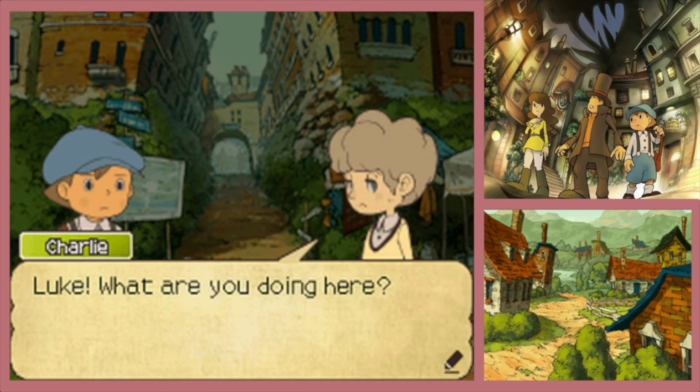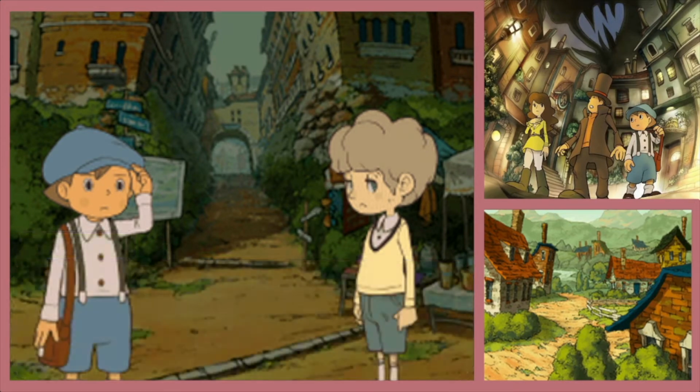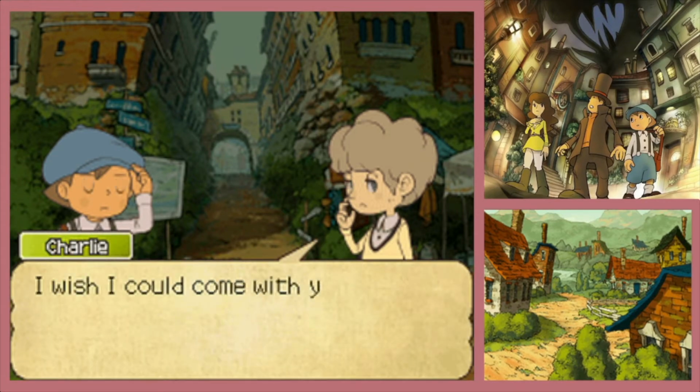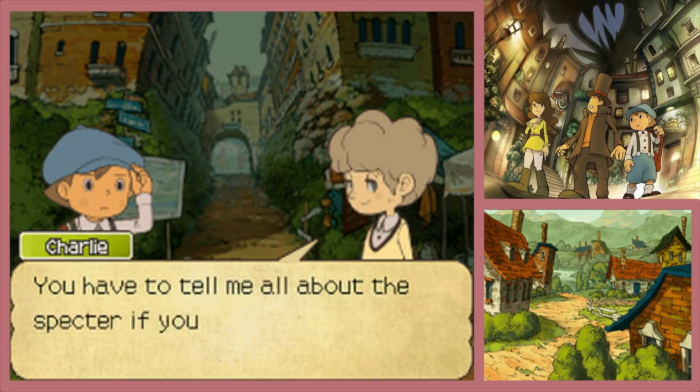Luke, what are you doing here? We're going to North Eli. To investigate the Specter. My mom says North Ellie is dangerous and to stay away from there. Investigators must take on a certain amount of risk. I wish I could come with you. We can't even go home tonight. You have to tell me all about the Specter if you see it.